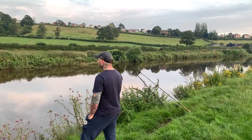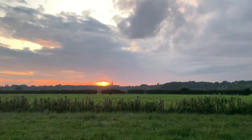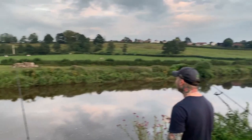Definitely a good sign. And just see that sun going down there behind Horrocks' mill. As soon as that sun goes down, it's barbel time. Happy days.